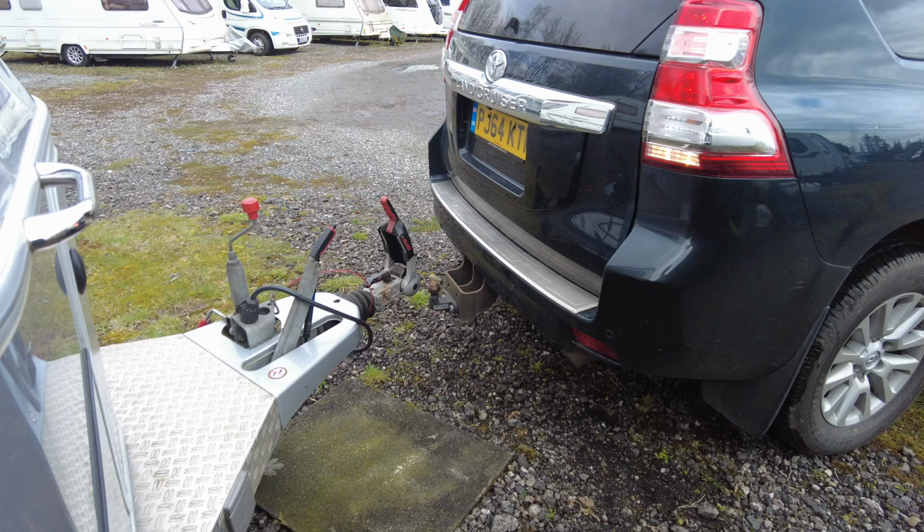Perfect. So we were thinking of selling the Eriba at one point. We've changed our mind now. We've been looking at the cost of various holiday options, and anything with a bit of quality, the Eriba is probably the best bet.